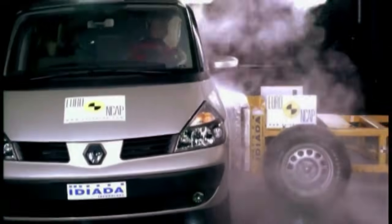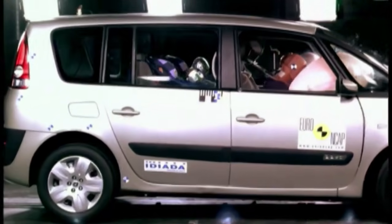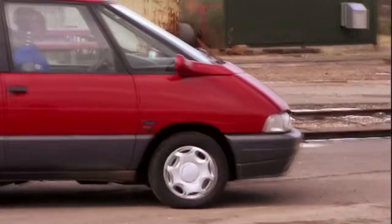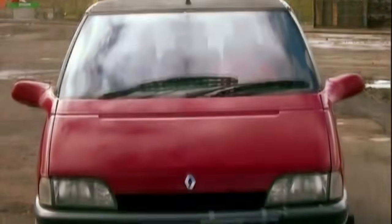In 2003, crash testers Euro NCAP found the freshly launched Renault Espace to be the safest car they'd ever rated. We found out for ourselves exactly how much better it was than an old Espace when we hurled the two together.